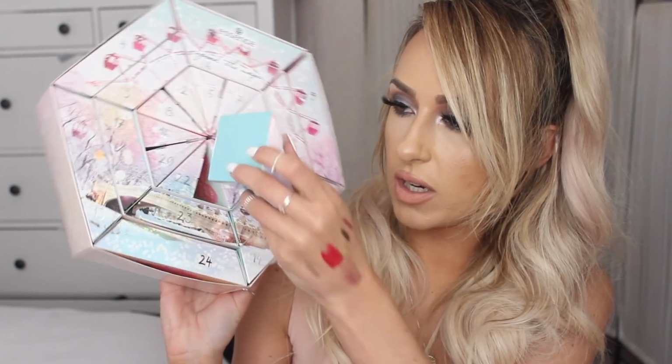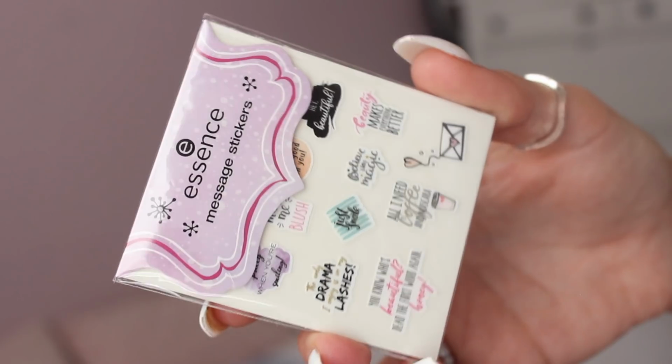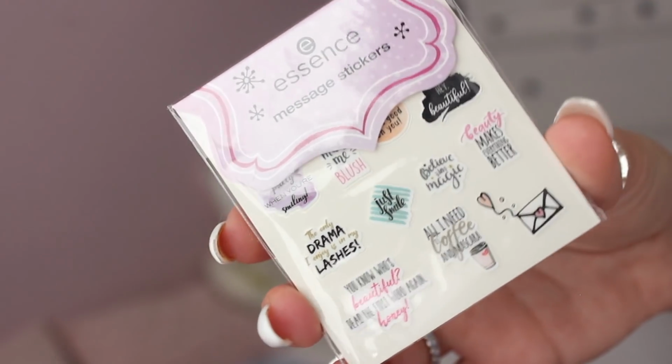Number 21 says, think happy thoughts. A cute little turquoise box, and this has, ooh, message stickers on it. They're actually kind of cute, I'm not going to lie. To be honest, even as a grown woman, I really like stickers. I've always been obsessed with stickers. I used to collect them when I was younger. So getting stickers in this is definitely welcomed.